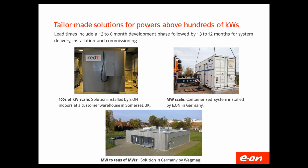Talking about the timeline for this kind of projects, it can be anything between 6 months for the smallest projects up to 12-15 months when we talk about multi-megawatt scale projects.